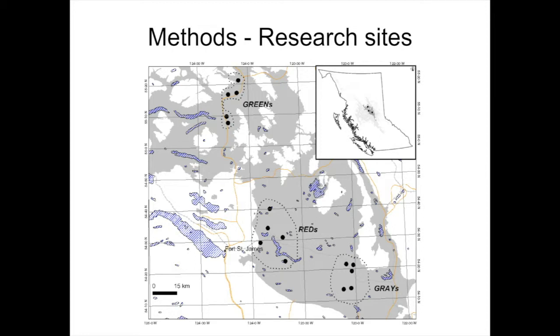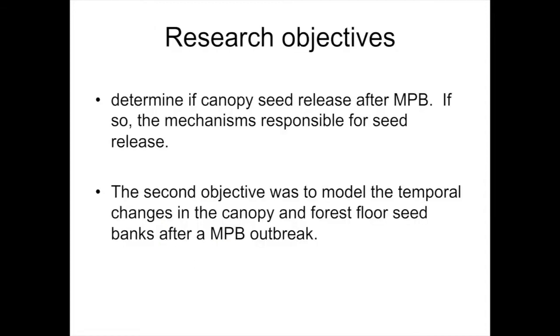We started this work about 5 years ago, and we wanted to look at stuff that was already well advanced. So we went to northern British Columbia, went to the Fort St. James area, with populations of heavily serotinous populations of pine that are very similar to what we have in Alberta. And we also have deep feather mosses in that same forest. So we wanted to work on that system. So what we did is we wanted to determine canopy seed release, the mechanisms and the model, the temporal changes in the canopy and forest floor seed banks and their viability after the mountain pine beetle outbreak.